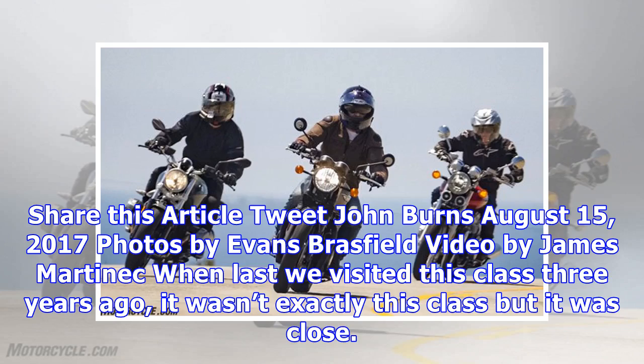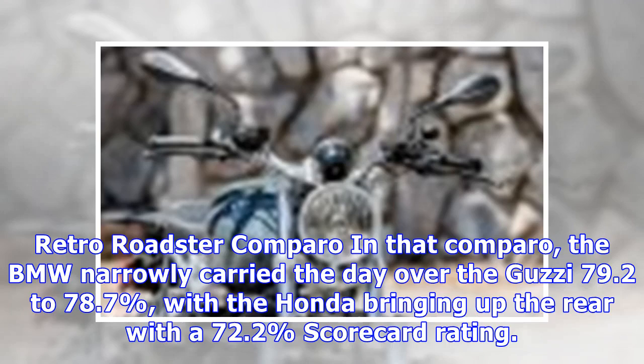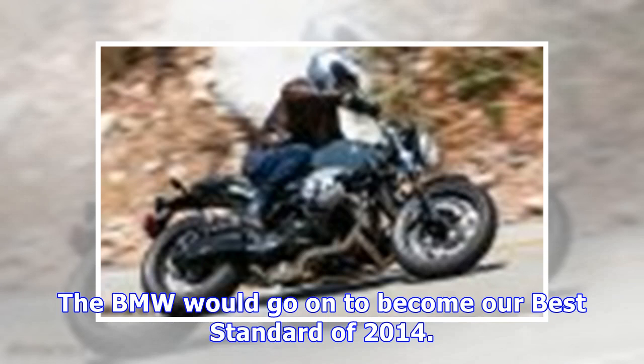When last we visited this class 3 years ago, it wasn't exactly this class, but it was close. Triumph's new Bonnevilles hadn't been born yet, so a Moto Guzzi Griso 8V completed the threesome, along with the new Honda CB1100 and the original BMW R nineT. In that Retro Roadster Comparo, the BMW narrowly carried the day over the Guzzi, 79.2 to 78.7%, with the Honda bringing up the rear with a 72.2% scorecard rating. The BMW would go on to become our best standard of 2014.